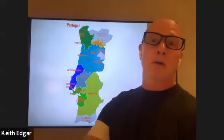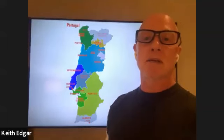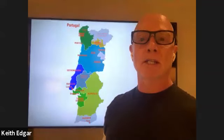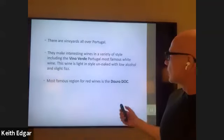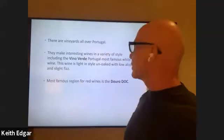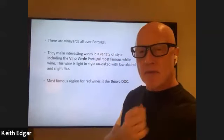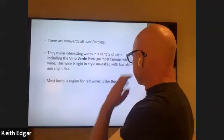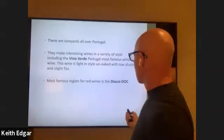And these wines have now become very, very popular. We're starting to see them coming up in very trendy restaurants, wine shops, etc. So vineyards all over Portugal, kind of everywhere in Portugal, you're going to find vineyards. Again, the Vinho Verde, this slightly effervescent white wine, unoaked, kind of low alcohol. And again, the most famous region for red wines is the Douro Valley.